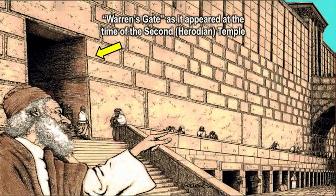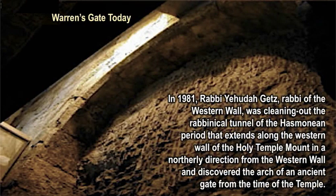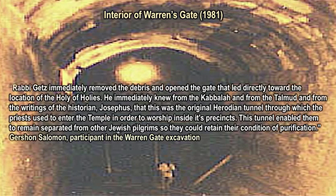We also have what we call Warren's Gate. This is the way it looked originally. It now has been relocated within the Western Wall tunnels. This is Warren's Gate today. This is the gate through which Yehuda Getz and Rabbi Goren went looking for the Ark of the Covenant, because they believed they were close to the Holy of Holies. This is the way it looked when it was opened. The government had it sealed because they knew it was that volatile, but they went in at this point.